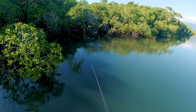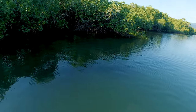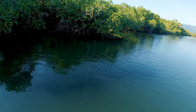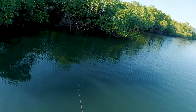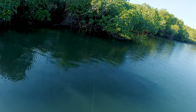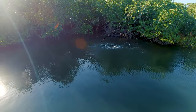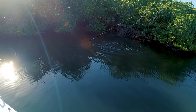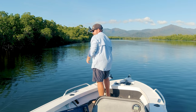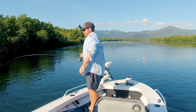Oh! Missed it. That's a barra. Oh my god. Tiny little barra. Come on, mate. Loosen him up a bit. Oh, little Barry on the pop frog. I didn't even see him coming. Must have just been sitting in that stick just off the edge there.